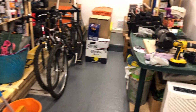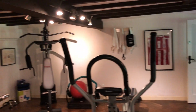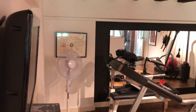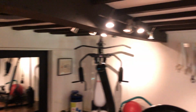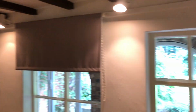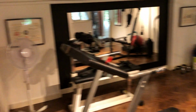And then as we go through here, we're leading then through to a room that is a gym that the current owners use. It's all kitted out beautifully, as you can see, complete with mirrors on the walls. Again, whilst this looks over into the cloisters, you've got the view of the garden as well. So as you're doing your exercise, that's quite relaxing.